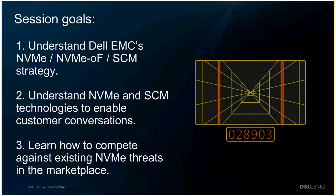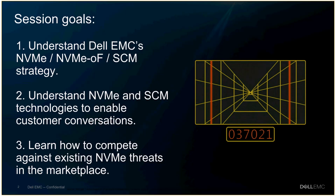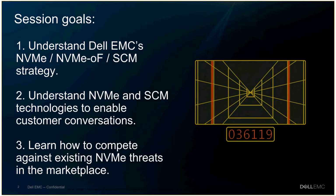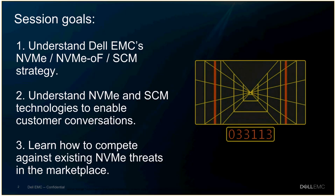And how many of your folks are asking you about NVMe today? I'm expecting some hands to raise. That's great. We're hoping after this session you'll have the ability to further those conversations and have them more intelligently, right? How many of your customers are asking about storage class memory or next generation storage media? We'll see if anybody raised their hands.